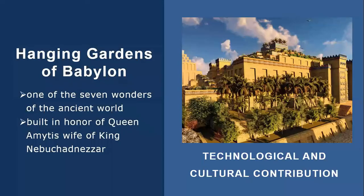Its one very important technological and cultural contribution is the Hanging Gardens of Babylon, which most of us know. It is one of the seven wonders of the ancient world and was built in honor of Queen Amytis, wife of King Nebuchadnezzar. The structure is made of several floors, and each floor contains different rare ornamental plants, which was created beautifully for the dear Queen Amytis.